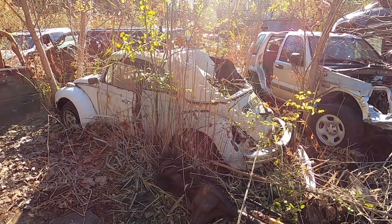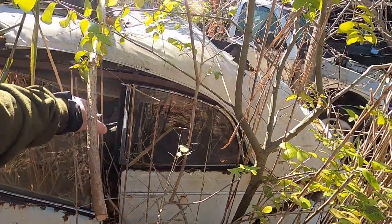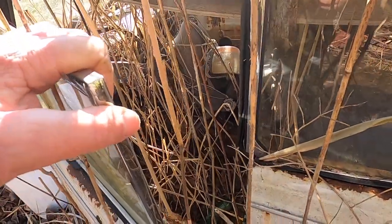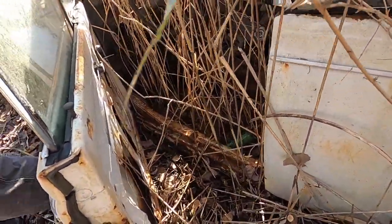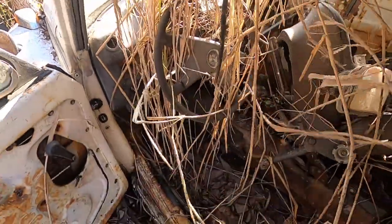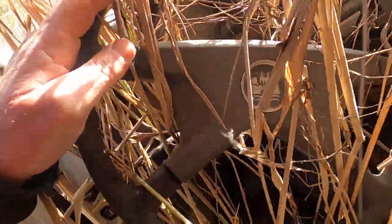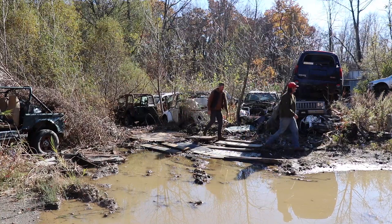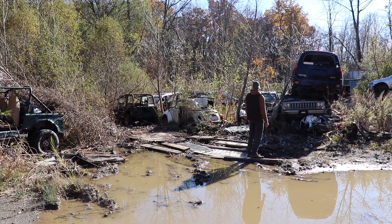I had high hopes for this car. It looked really good on video. Didn't it look really good on video? Why didn't I look at this? And there's more water than last time. I know. Oh, the rocker's still in it. Let's see if there's a key in it. Holy smokes, we got a key. I can't believe there's a key in it. At least our bridge is still here.